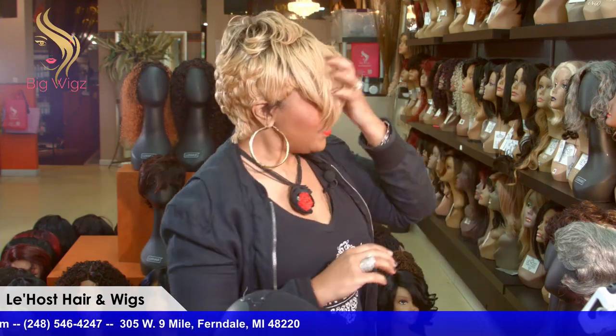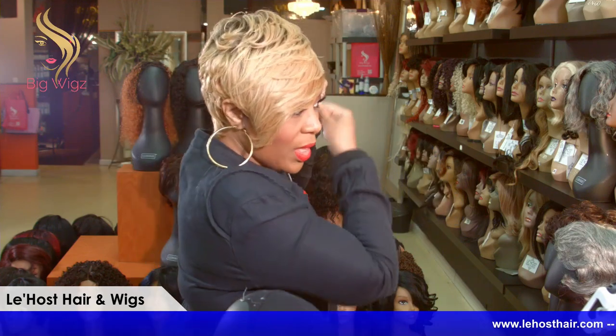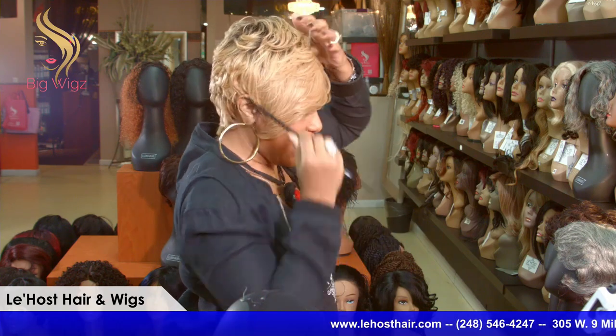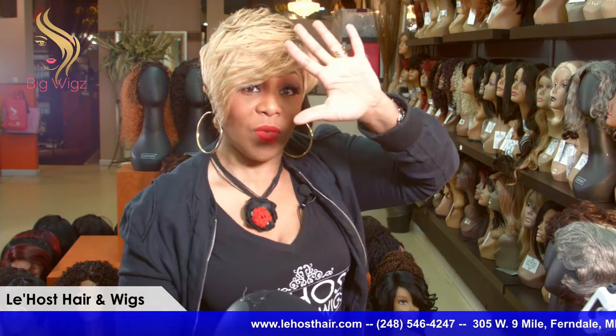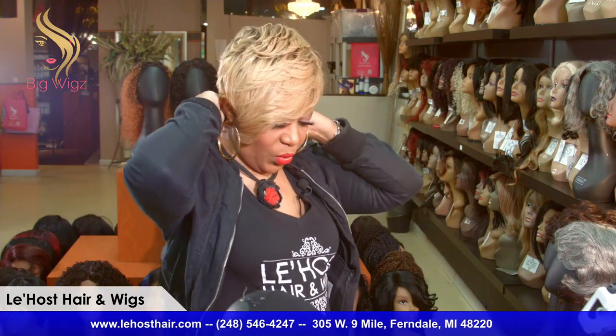Woo! Child, this is cuter than the other one. I'm telling you now. Now, this one is really, really pretty. I love this one. The one thing about human hair, each one of them is different. This one is a fit, number five, okay? Cute and edgy. Thank you so much, Bettina. It is called cute and edgy.